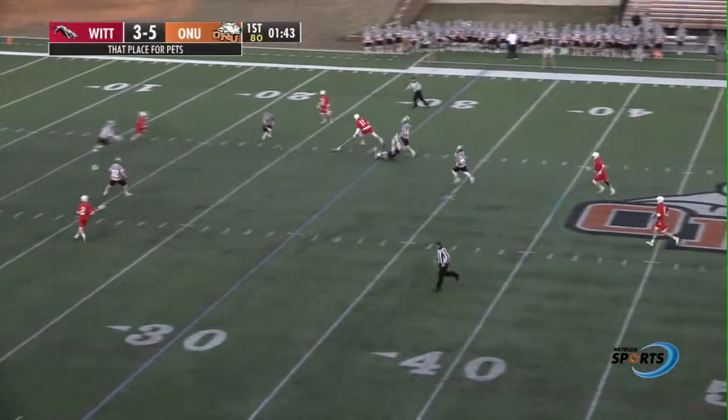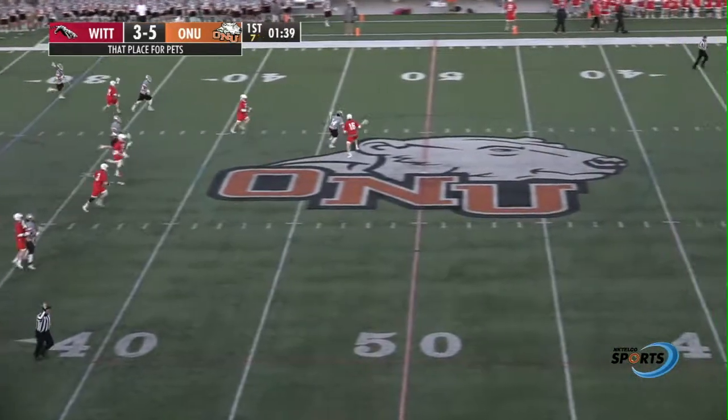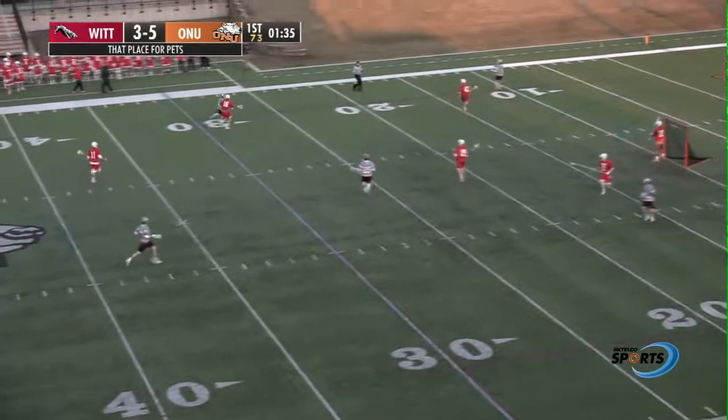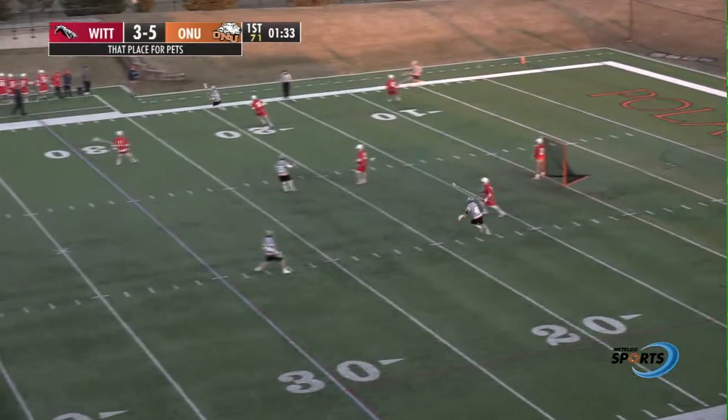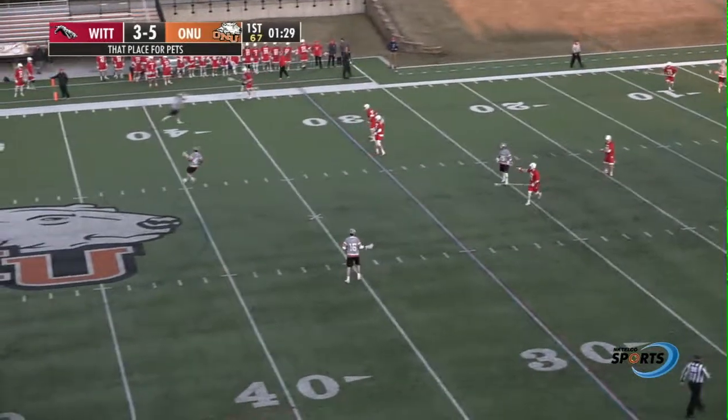Wittenberg back now trailing by 2 goals. Ohio Northern to be awarded this face-off. I love, though, that right now both teams, it doesn't matter what the scoreboard says. They're going to continue to just kind of try to get into their own rhythm in the last 90 seconds of this quarter.